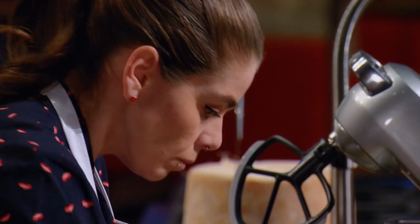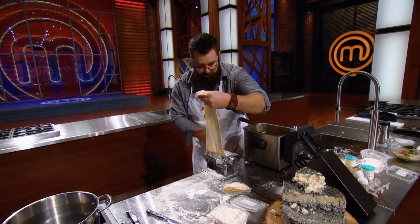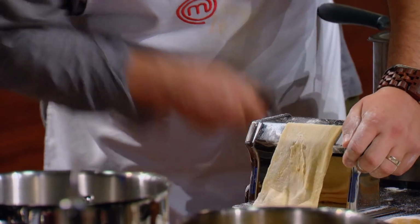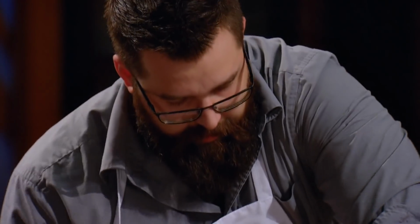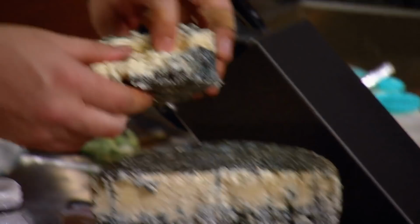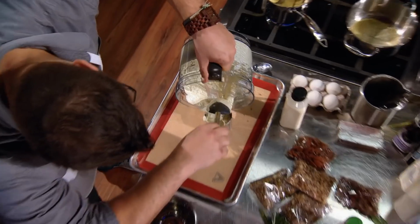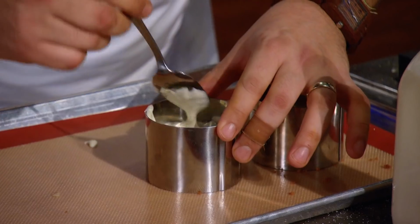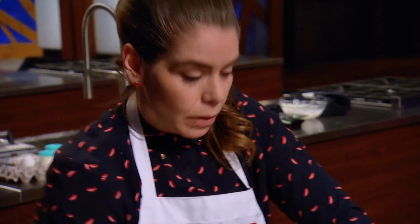30 minutes! You have 30 minutes left. Josh is attempting to make fresh pasta. It's an amazing idea, but he has definitely taken on a lot of tasks. I have to stuff my pasta, I still have to cook my pasta, still have to make my blue cheese soup and a blue cheese cheesecake. He is desperately running out of time. I came here to win, and to win, I have to be able to take risks, but time is running out. 1 minute, you have 1 more minute.